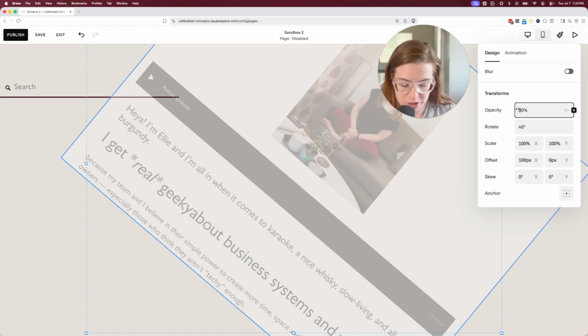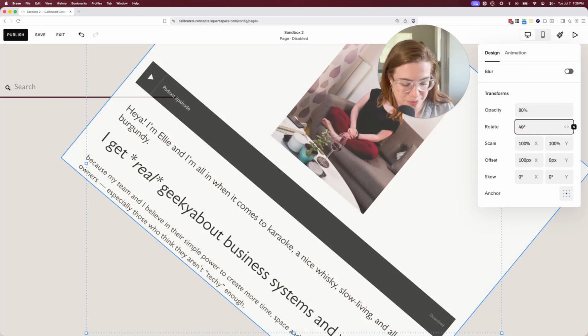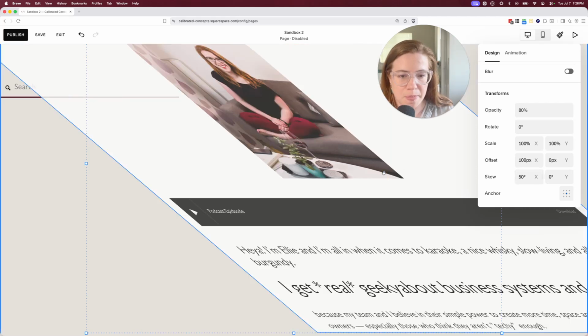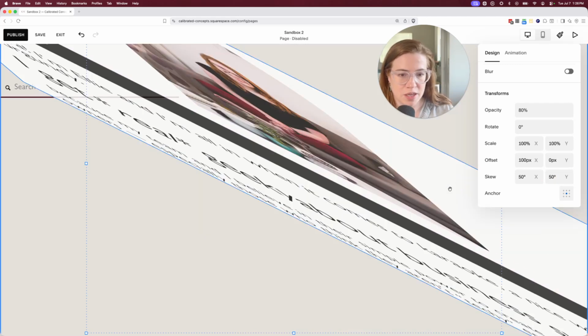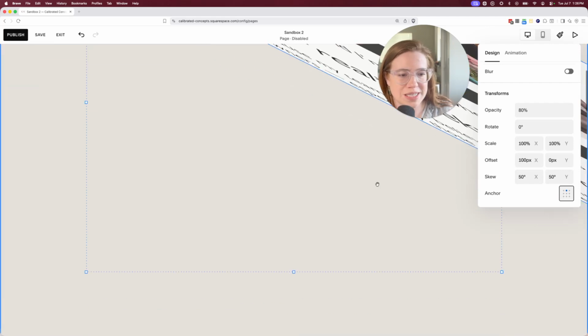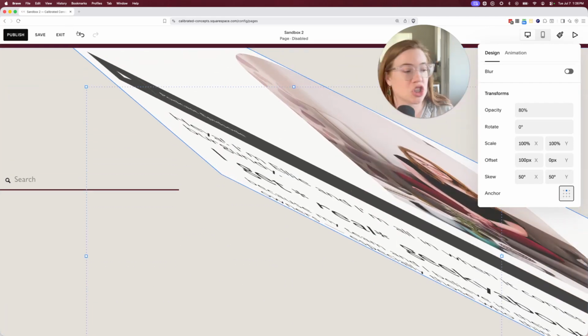So I would adjust this maybe to 80%. Let's put this back to 0 rotation, and then let's play with skew. If we go to 50, that turns it diagonally, right? 50 degrees. If I also put this one to 50, then it makes it real wonky because it's skewing in both directions and it's just like crossed. So it's interesting to think about where you want these things to anchor. It's just so much fun to play with.